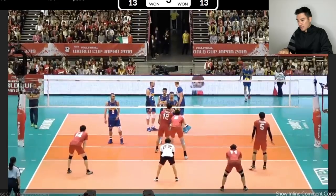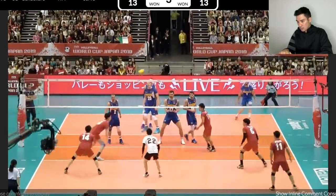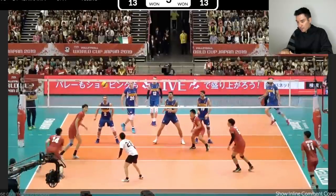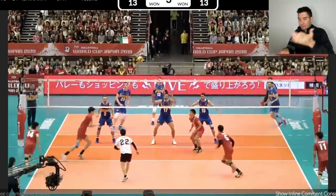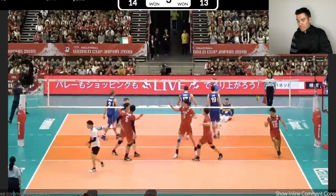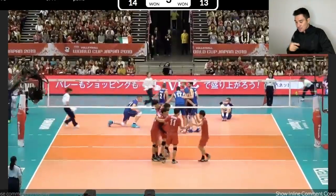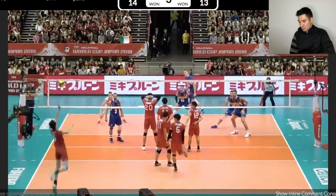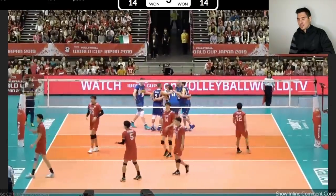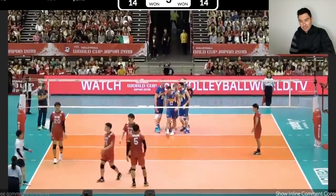Let's watch this again. Frame by frame, shoulders forward, feet working, platform out. That's what you want to see. And Japan with the middle themselves. He's been kind of looping his serve. He normally drives it a lot better than that.